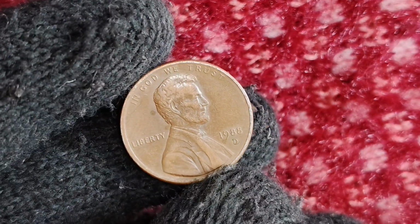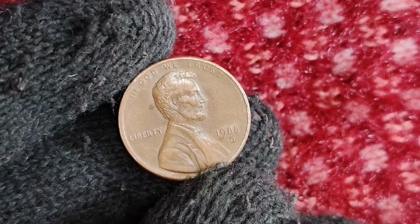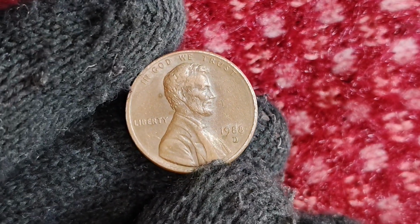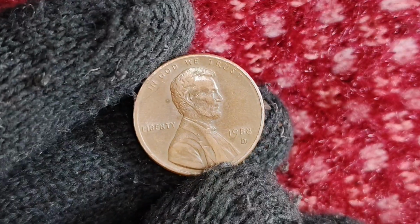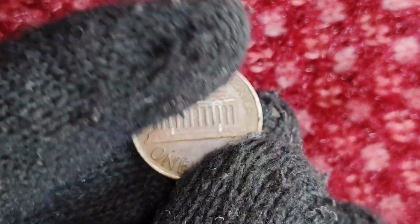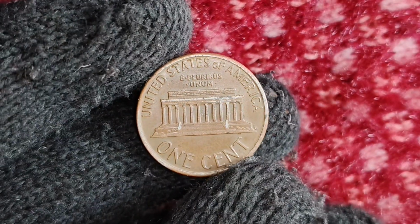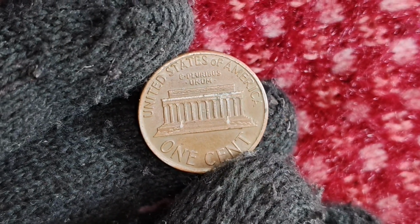We have an exciting and potentially life-changing topic for you. You might think that all pennies are worth just 1 cent, but some rare ones are worth way more. In fact, today we're diving into the 1988 D mint-marked Lincoln penny and its surprising value in the market. If you have one of these in your coin jar, stick around because you could be sitting on a gold mine.